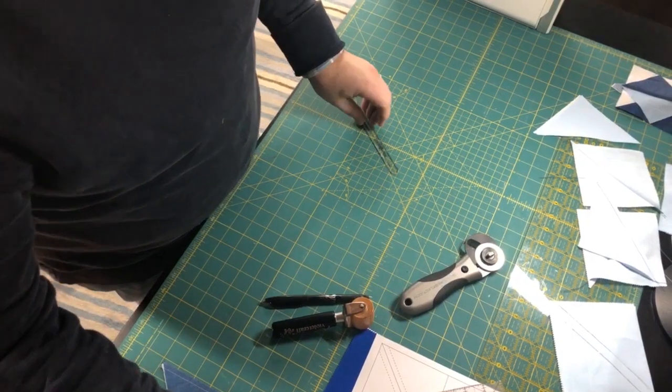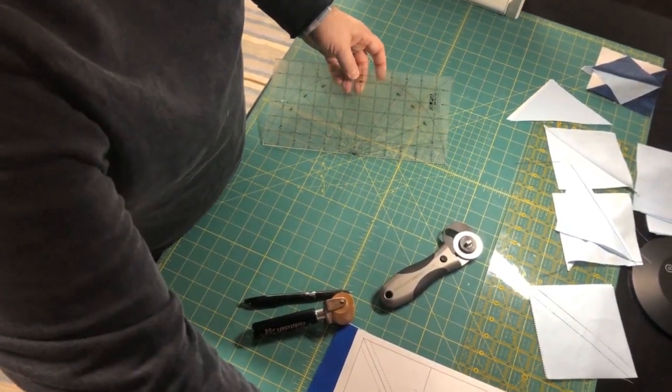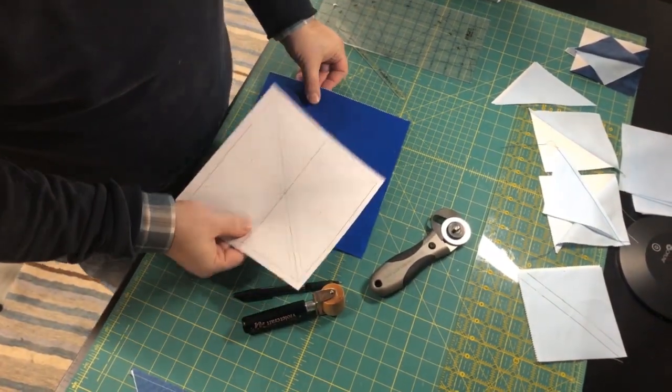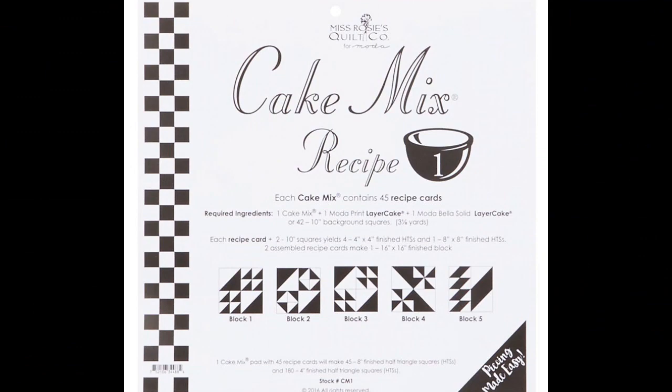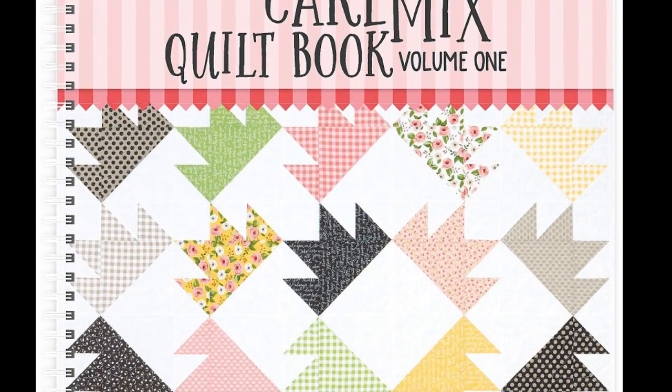When I make half square triangles, I usually make a whole bunch of them. So minimizing waste can be really helpful. One way to minimize waste is to use triangle paper. Moda cake mixes and cupcake mixes are triangle papers made for pre-cuts, and there's a whole book of patterns out there to use up those triangles.